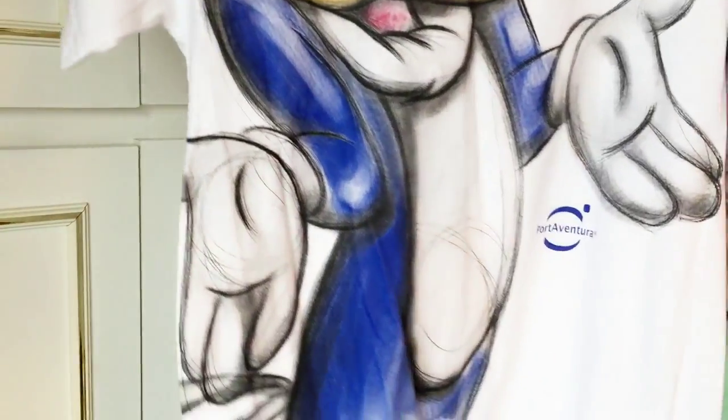So I bought this t-shirt. All the other t-shirts that they had, he was quite angry on it, and I was just like, I don't want an angry one. It's like Donald Duck as well.